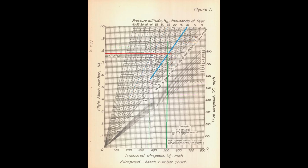Connect the line for the indicated airspeed of 500 miles per hour to the pressure altitude line of 10,000 feet. From there we go straight across to the left and we get a Mach number of 0.775, or 77.5% of the speed of sound. The speed of 520 miles per hour reached by the British would equal about 0.80 on this chart. However, we don't know the conditions of their test. Specifically, we don't know the temperature, but in the standard atmosphere, 520 would be Mach 0.80.